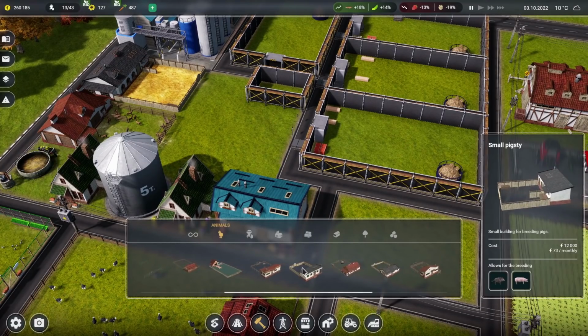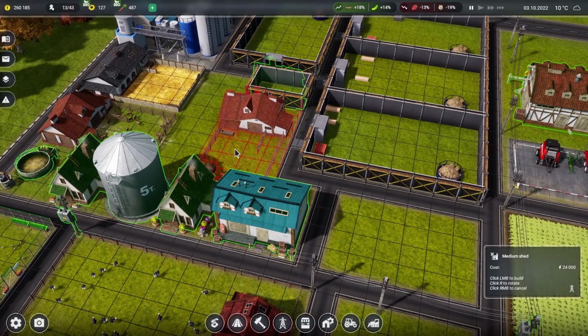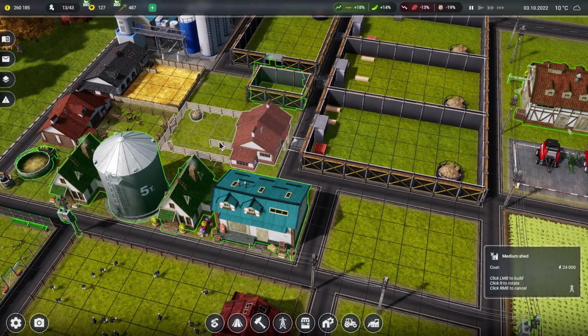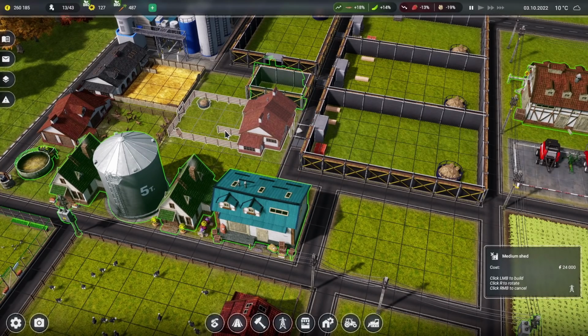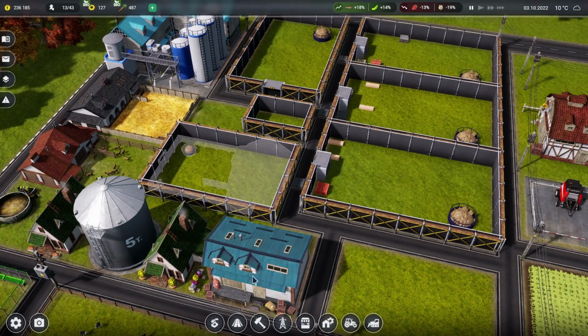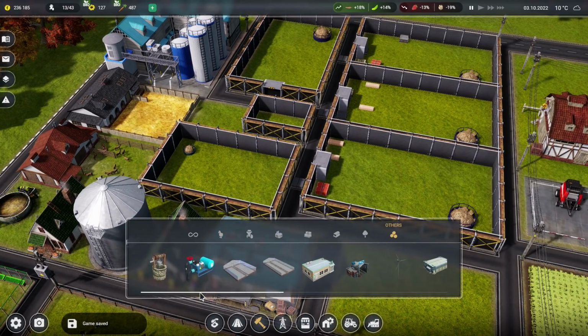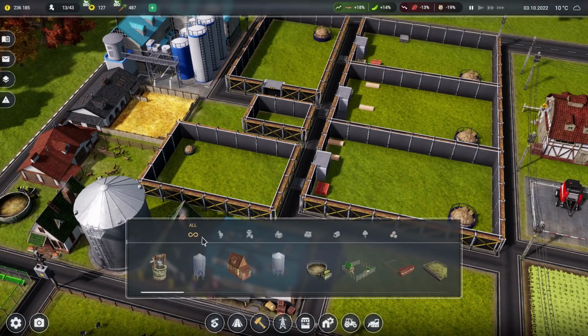So where are we? Cowshed, pigsty, cowshed. Hang on, where's the thing? A small, no, not a small shed. I want a medium shed. Yeah, okay. So can we get one of those in, please? So rotate that round. Okay, so that'll fit there quite nicely. Let's leave a little gap, actually. We can put some lovely decorative things around the place. So if we pop that in there, and then put the manure thing in over there, everything will be fine. Right, where is the manure thing?